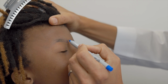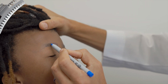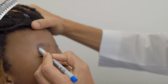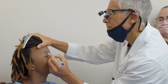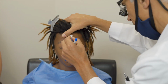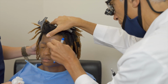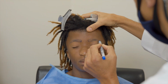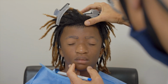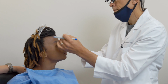So basically what I'm doing is I'm using his underlying eyebrows as a foundation, to give him something that looks nice. There's no hard and fast rules. Want to try this one, Andrea? There's no hard and fast rules when you're designing an eyebrow. Look straight ahead of me. It's getting better, right?